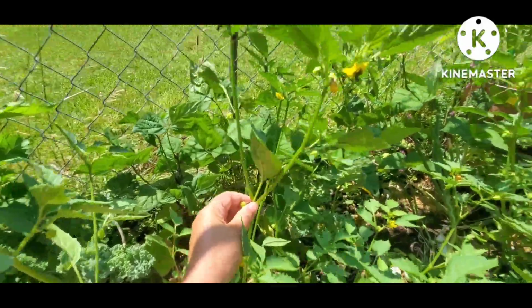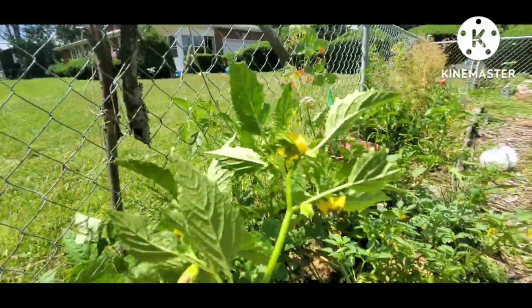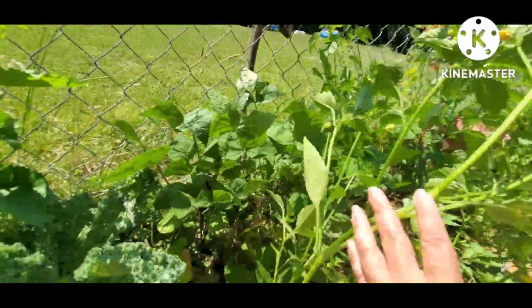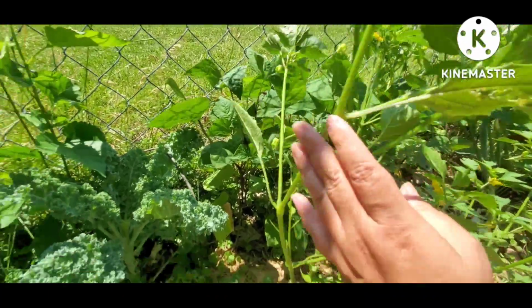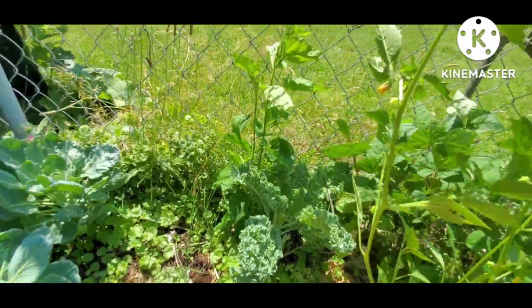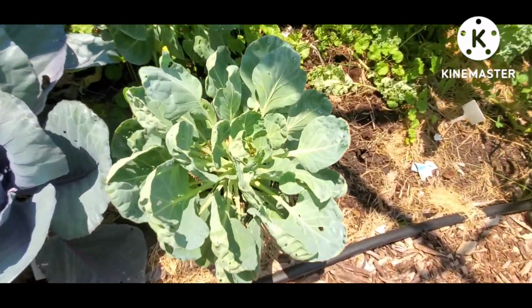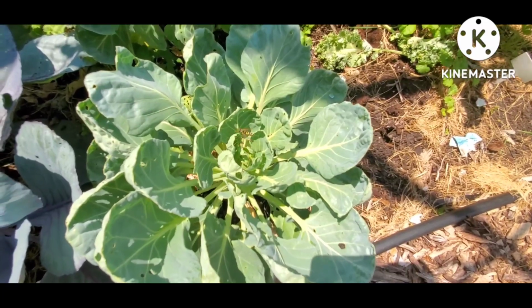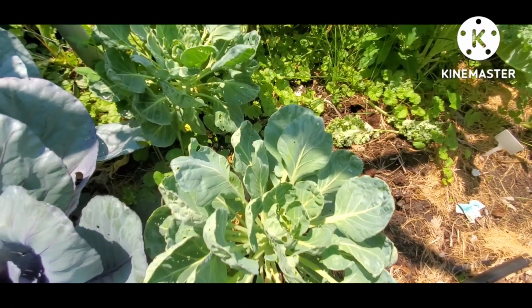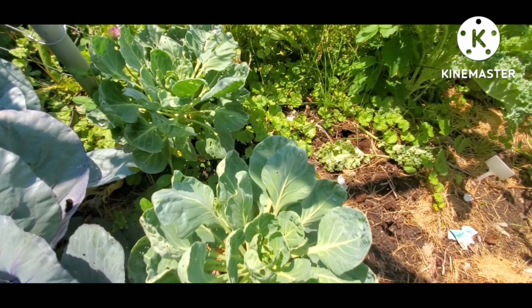Yes, this is my first year growing tomatillos. Beautiful, beautiful flowers everywhere. Lots of flowers. Kale, there's some weeds in there. So look at him. What's he doing? There's nothing in there. Nothing in there for you? Interesting.